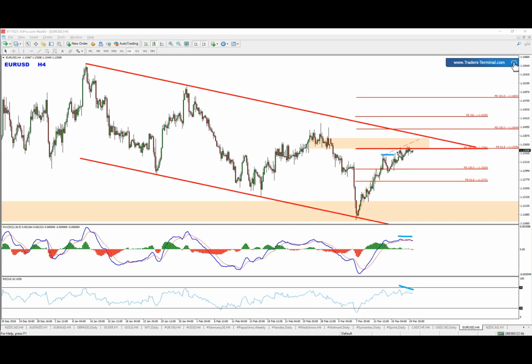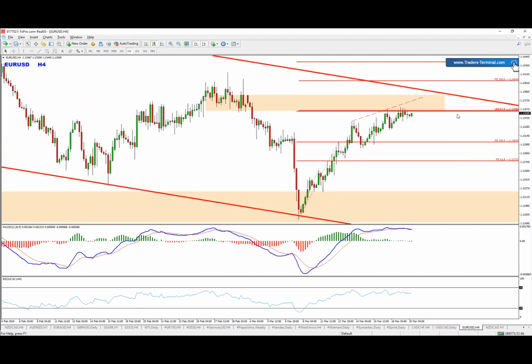RSI starts to confirm, multiple false breaks already happening, okay, and the big red line, which is actually two lines, comes from these two cycles, which basically means this is a very strong magnet level. Price action on the left side does confirm that.